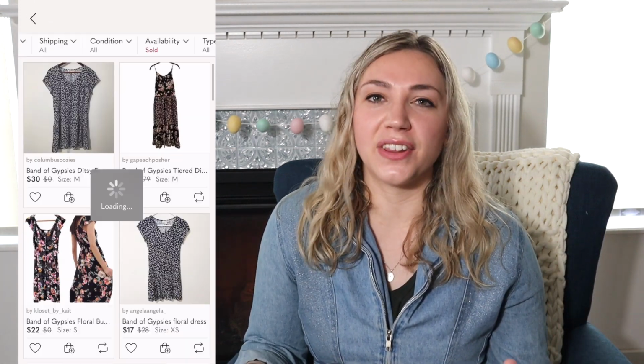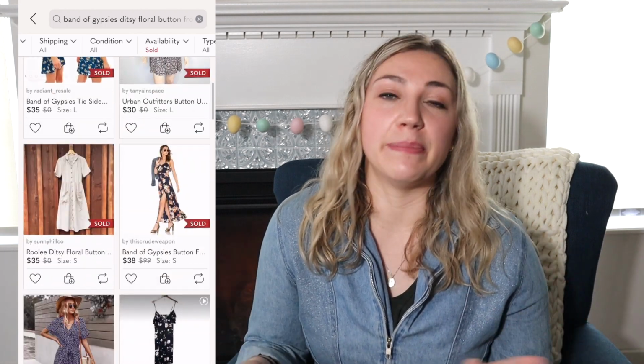It's definitely not the end of the world, and there are definitely many, many items that I never find stock photos for. Just a couple more questions. So this one says, when do you decide to get rid of something from your inventory?